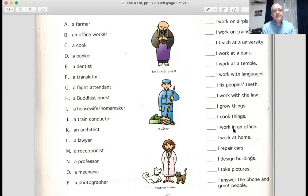I work in an office. That would be an office worker. I work at home. That is a housewife or a homemaker. Now also there are house husbands, so we can be a house husband. I repair cars. That would be a mechanic here. I design buildings. That is K, an architect. I take pictures. That is photographer, P.